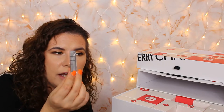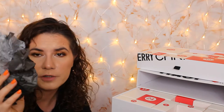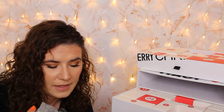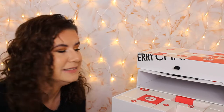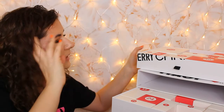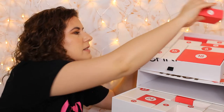It's a nice trial size. I like that, and I prefer the paper much better. I prefer paper, so. Okay, so far so good. I'm liking this calendar. Let's see number 4. My hair in my eyes.